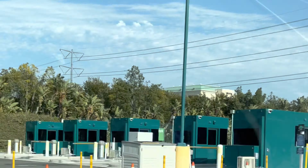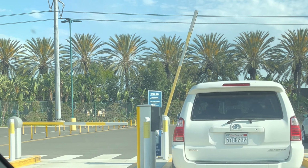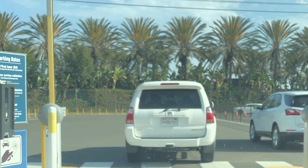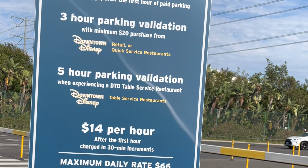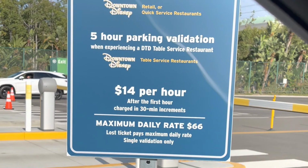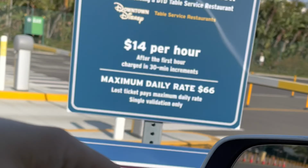So here at Downtown Disney, checking out the latest reopening without masks and seeing what has changed. We've been to Downtown Disney during the pandemic and parking was free. The biggest change here is now they're using the larger parking space only, and 3-hour validation parking is now $10 instead of free. Without validation is $20, and up to $66, I think, with an increment of $5 per extra hour.